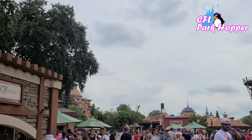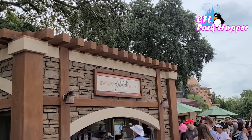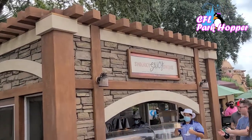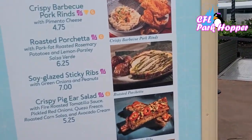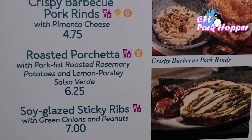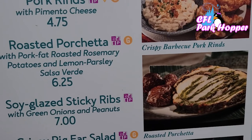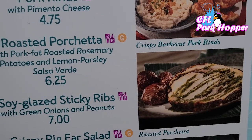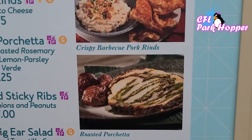Currently headed in the direction of Mexico, and here is the Swanky Saucy Swine. This is a new booth this year, and I have been wanting to try this, so I'm coming here to see what they got now that it's a little cooler out. You can get crispy barbecue pork rinds with a pimento cheese. They have a porchetta with some rosemary potatoes and lemon parsley salsa, and sticky soy ribs. I might try this porchetta.